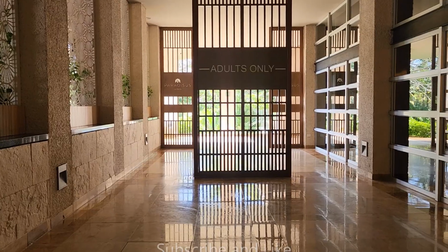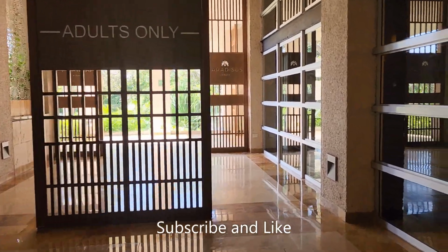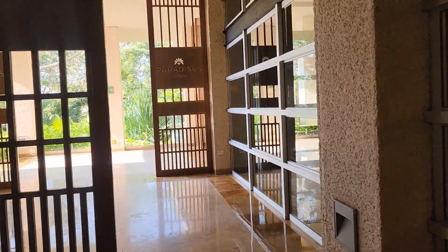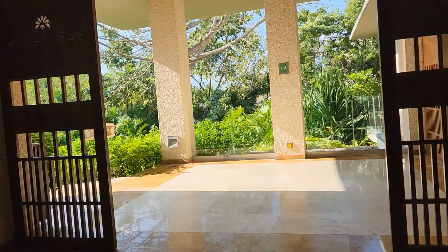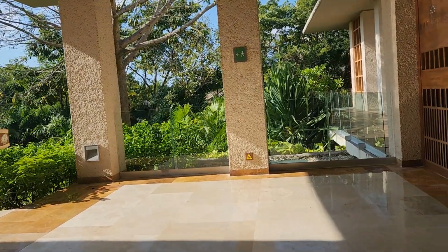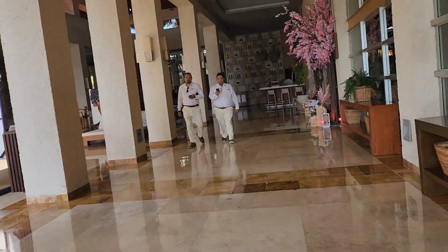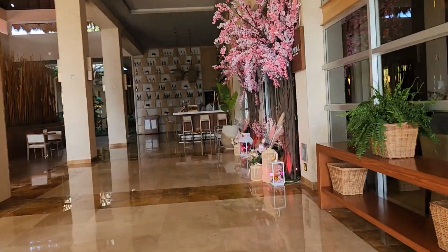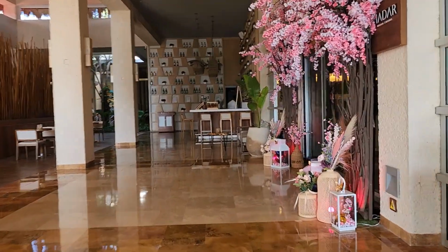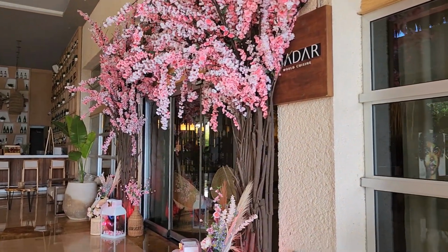So right now what we're going to be doing is we are going to be kind of making a U-turn, and now you can see that there's a sign that says adults only, because once the people from Paradisus hit this section, they will see that it's the adults only section. They cannot enter. But if you are on the La Perla side, you have access to the entire compound. So you can be in the adults only section, or you can go on to the other side.